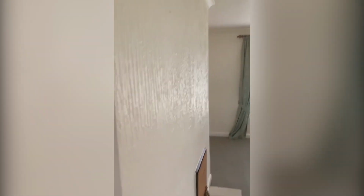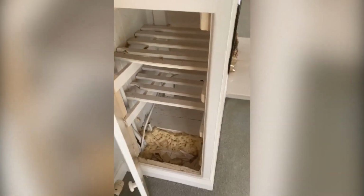So fireplace in here. Oh, bit tight. Check that. Some top class storage facilities. And I've said this actually in previous episodes, the standard of the property was actually very good, considering what we went into before.